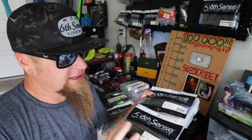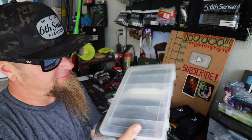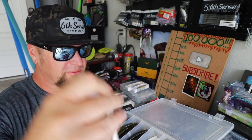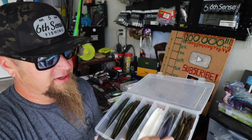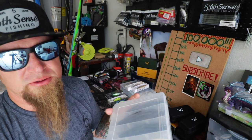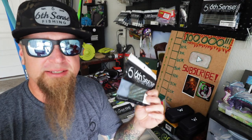And last but not least, we can't skip over the Senko style category. I have a big Senko box right here full of all different types, shapes, and colors. Watermelon red, regular watermelon seed, even white if you want to get crazy with it. I have a couple other straight tail worm options, a little bit smaller profile over here. My point is, one of my favorite baits to throw in the summertime is a plastic worm. So I'm including the Senko style stuff in this category as well.